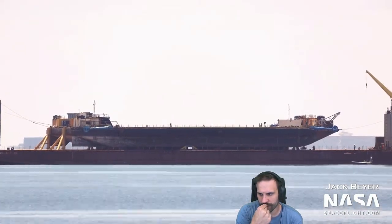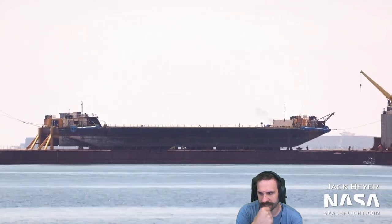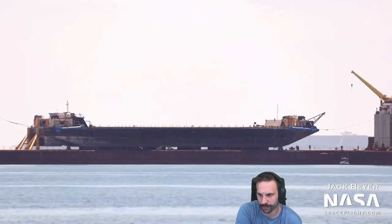KSB question, can you run fuel lines between two separate craft landed next to each other using EVA? No, has to be the same ship.